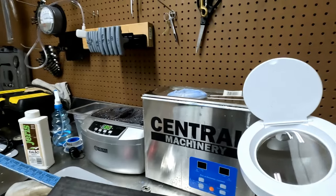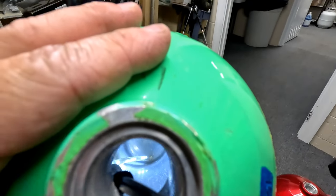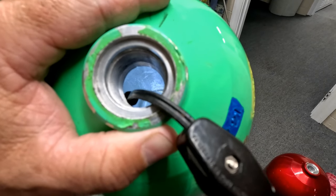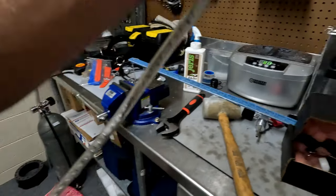All right, now let's check the internal. Let's see if you guys can see that. You'll see down in there. Looks good to me. Looks clean, dry, and shiny. See a little bit of water marks down in there. Yep, I believe that tank is going to be good to go.